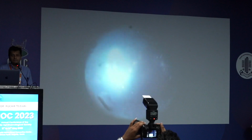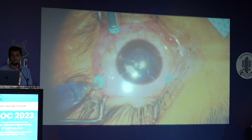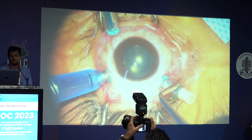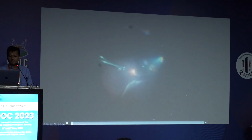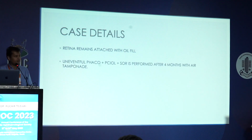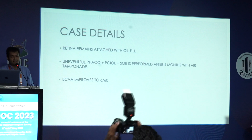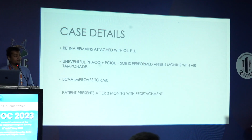At the end of the surgery, silicone oil is injected. The 360 laser is visible in this last image. So the patient was all right for some time. The retina remains attached under oil. The patient undergoes an uneventful phaco plus PCIOL plus SOR after 4 months with air tamponade. Retina is still attached, BCVA improved to 6/60, but then the patient develops a re-detachment after 3 months.